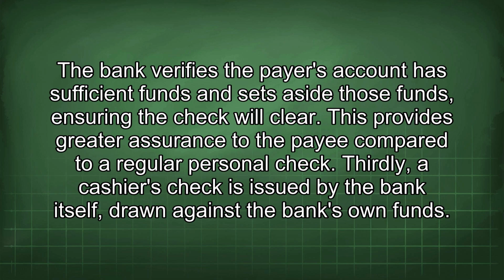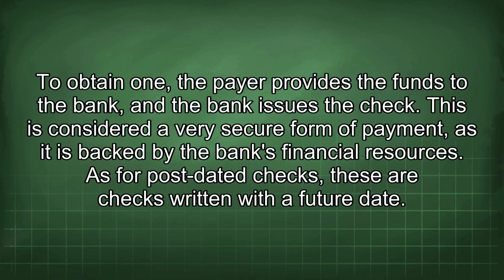Thirdly, a cashier's check is issued by the bank itself, drawn against the bank's own funds. To obtain one, the payer provides the funds to the bank and the bank issues the check. This is considered a very secure form of payment, as it is backed by the bank's financial resources.